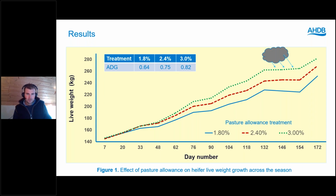Looking in a bit more detail at the live weight of those maiden heifers, we can see that across the study there's a continual divergence in the live weight of these heifers across the different pasture allowances. However, whilst there's a continual divergence, the three allowance treatments also follow a similar theme, and when one goes up, they all go up.